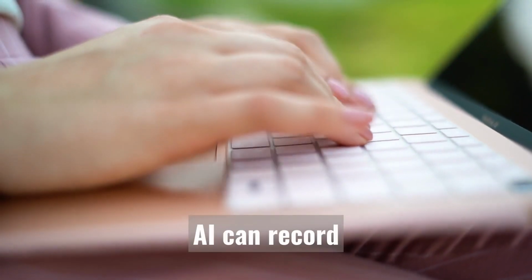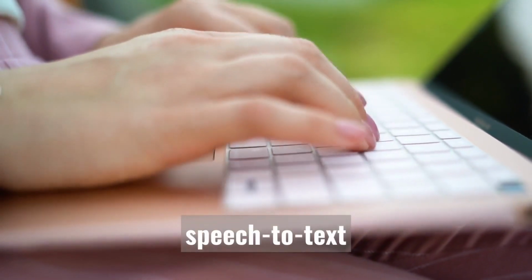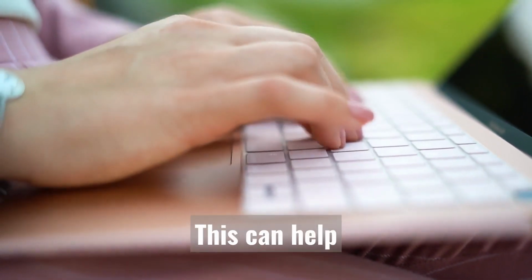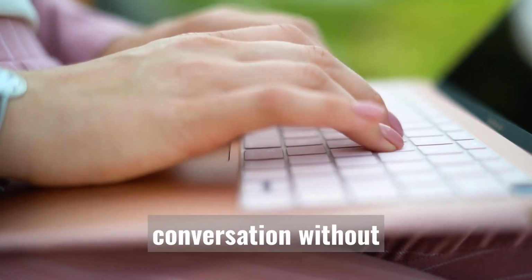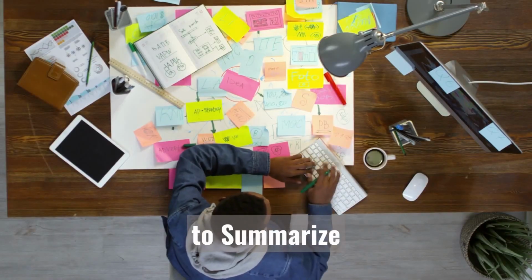Third, AI can record the voice of the meeting. AI can use speech-to-text technology to record the voice of the meeting and generate a transcript. This can help attendees recall the conversation without having to listen to the entire meeting. AI tools to summarize work meetings.